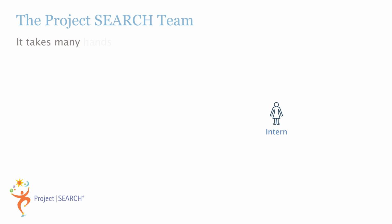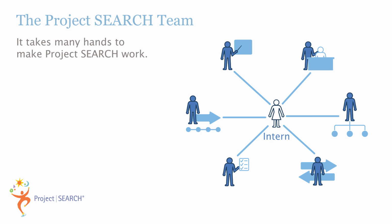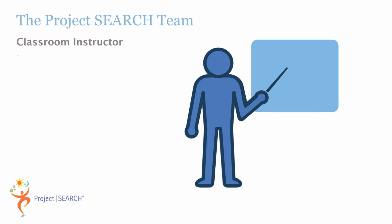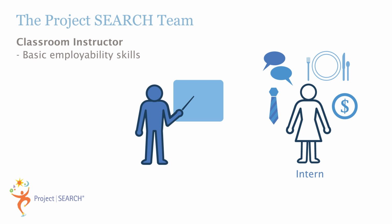Helping Project Search interns achieve their goal of employment takes the coordinated efforts of a cast of professionals. One of the most central is the instructor, who directs the Project Search program on-site and runs the classroom portion of the program day. The instructor plans and delivers the daily curriculum, filling the familiar role of classroom teacher for the interns. At a basic level, interns learn fundamental employability and life skills, such as how to dress appropriately, how to communicate with others, how to handle money, how to select a healthy diet, and so on.